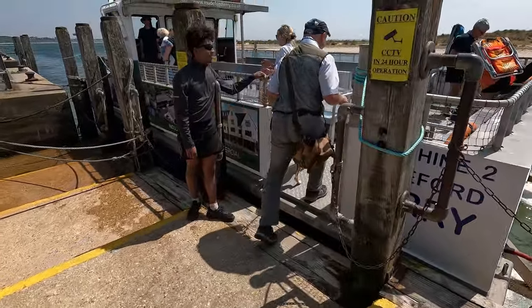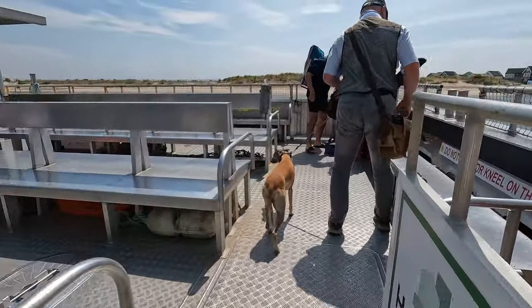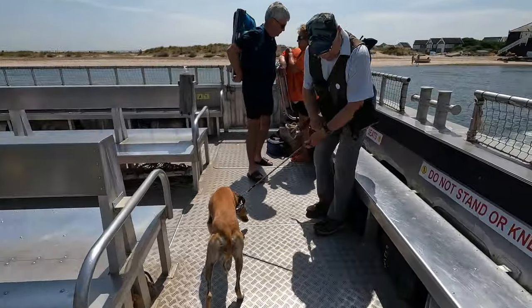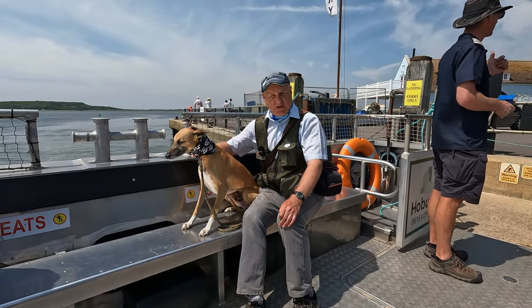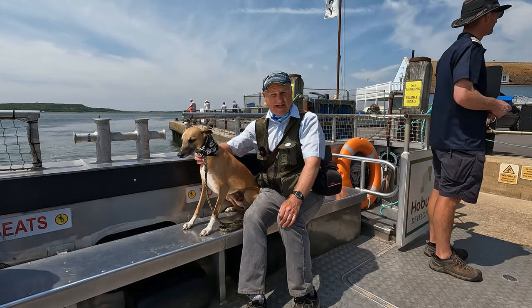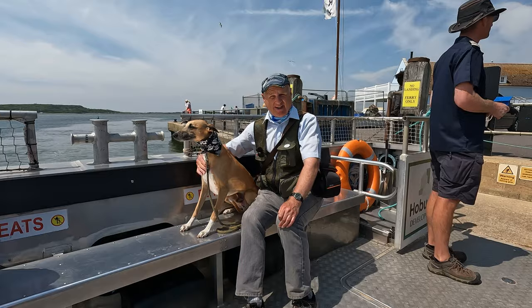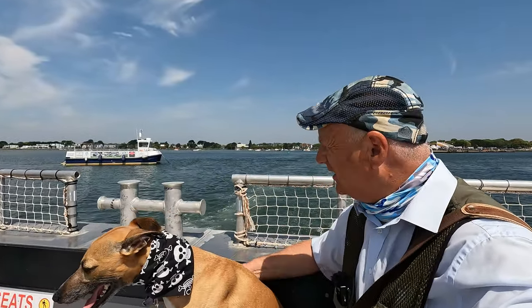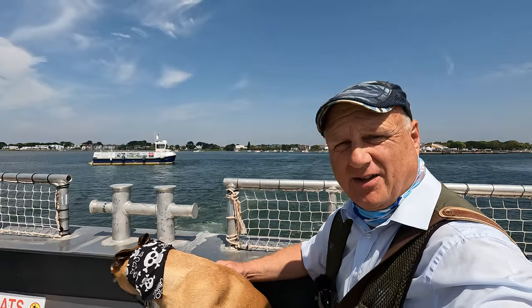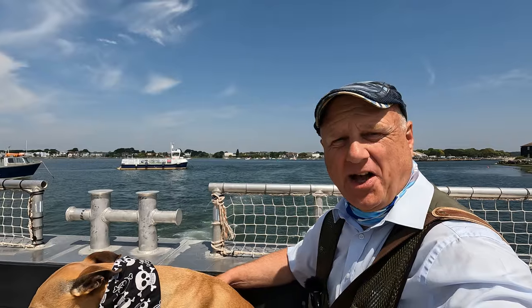Right, there we go. Oh, where are we going to sit? Up here. Well, folks, we're now on the Mudeford ferry, and Logan's got his pirate bandana on. It's not going to be a long journey, but it should be fun. Well, this is definitely the way to travel on a glorious day at Mudeford.